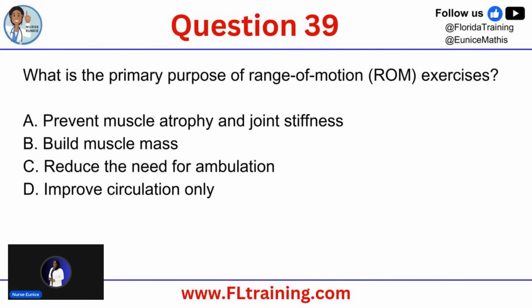Question 39. What is the primary purpose of range of motion, ROM, exercises? Is it A, prevent muscle atrophy and joint stiffness? B, build muscle mass? C, reduce the need for ambulation? D, improve circulation only? And this one's kind of tricky.